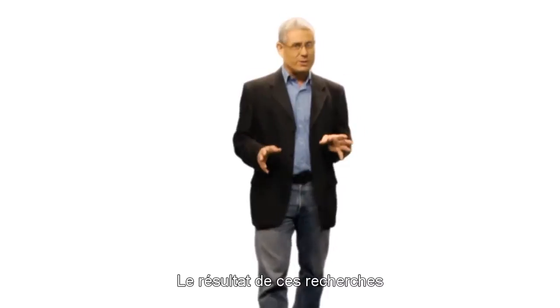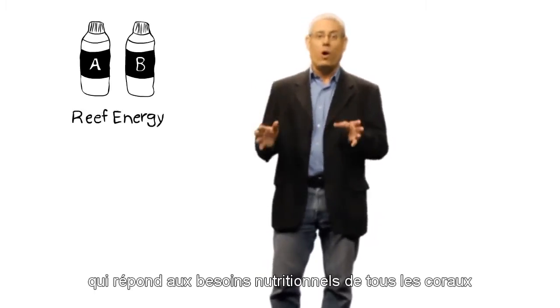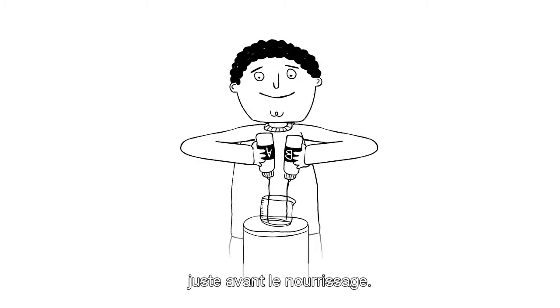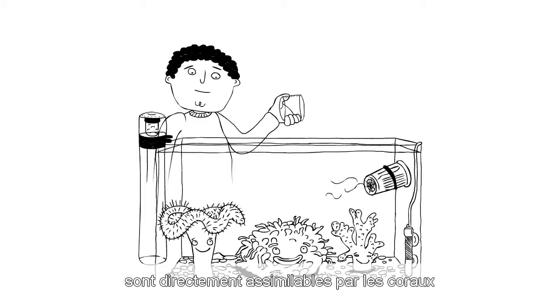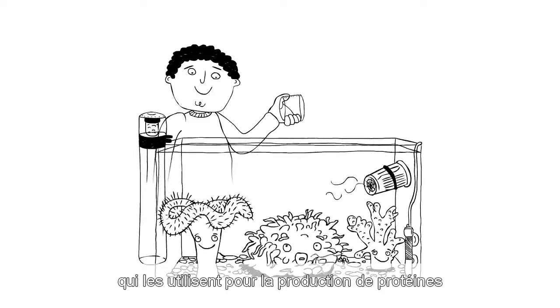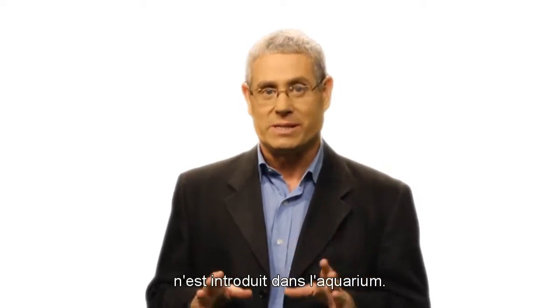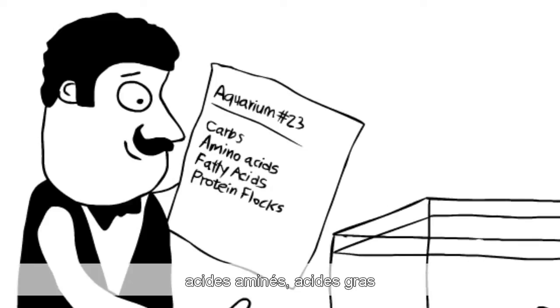The result of this research is Reef Energy, a two-part formula which delivers the nutritional needs of all corals and other filter feeders. The two parts can be mixed together directly before feeding. Every component of the formula is available for direct consumption and absorption by the corals, which they use for protein production and soft tissue regeneration, so no unnecessary organic material is introduced to the system. Reef Energy A is a unique formulation of carbohydrates, amino acids, fatty acids, and suspended protein flocks, which promote the microbacterial fauna that naturally populates the coral tissue.